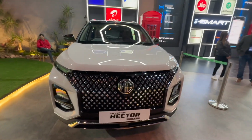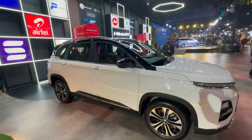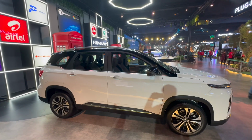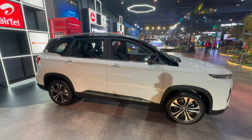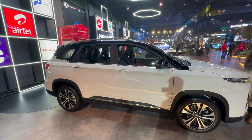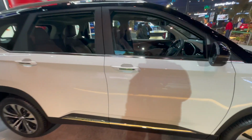So really nice. For the side profile, you get the same dimensions, the same look, the same alloy design, and even the same wheel size, being a 255/50 R18. This car gets a dual tone treatment, so you can see that the roof line is black, and it also gets the roof rails. The length of this car is 4699 mm with a wheelbase of 2750 mm, so it is identical to that of the previous generation of Hector.